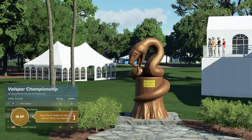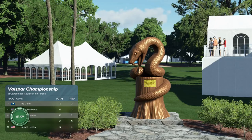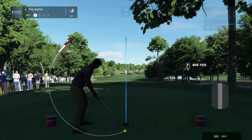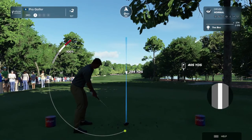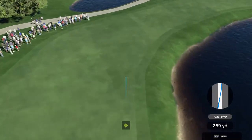Some momentum being built now. That's back-to-back birdies. That sets a positive tone for the player, doesn't it? After that hole, this player is currently in first place, with Colin Morikawa in second. The Copperhead course at Innisbrook can really bite you, especially if you're slightly wayward, and there's one of those holes right here at the third, Rich.